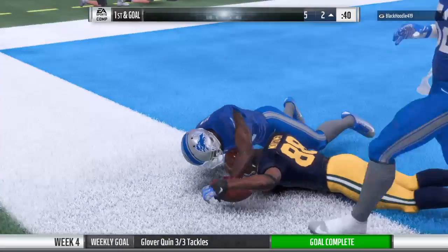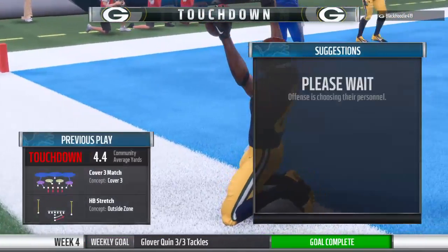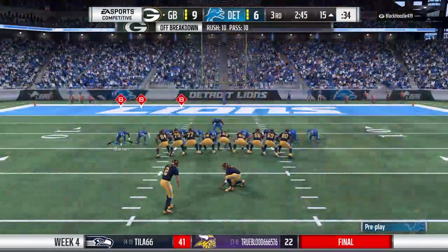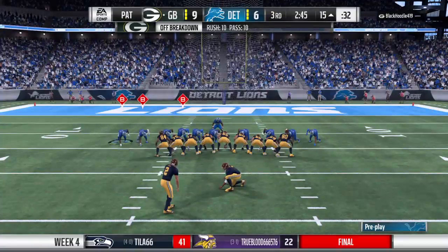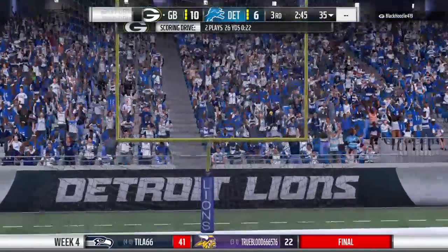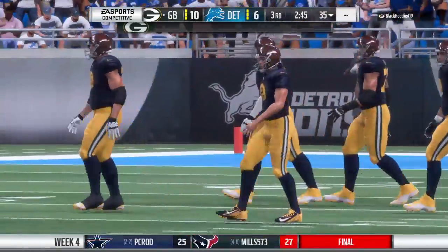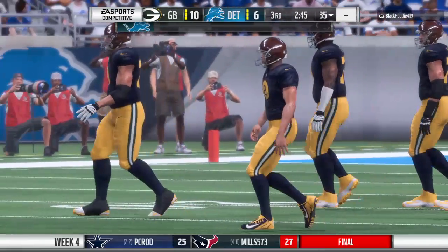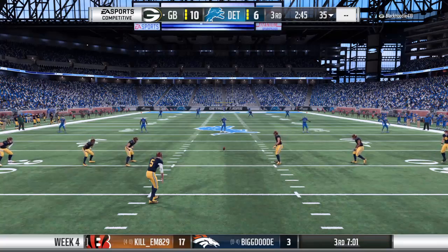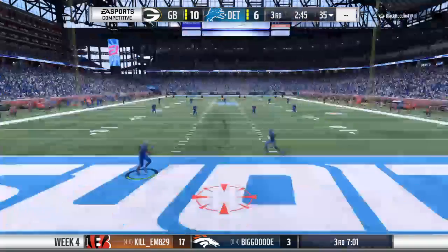And he's going to take it in. Touchdown, Packers. Ty Montgomery with touchdown number 8 on the year. And his guys capitalize on the short field as they take it in for 6. And he's got it as the lead is now 10-6. Here is the kickoff unit as they run up and send this one away.